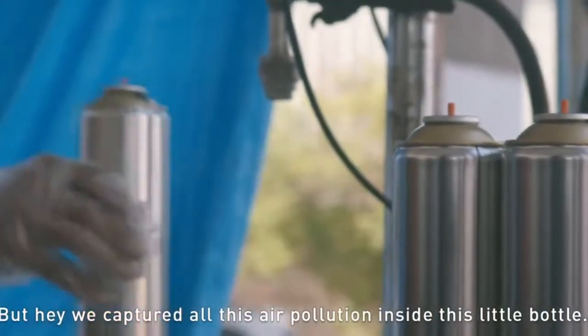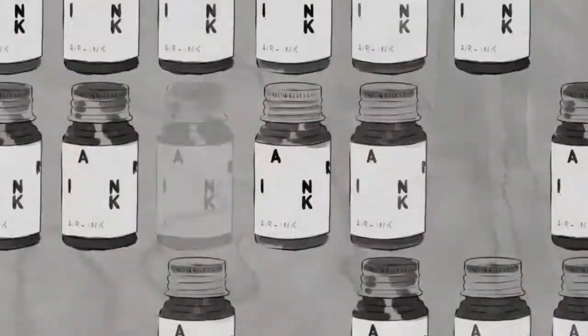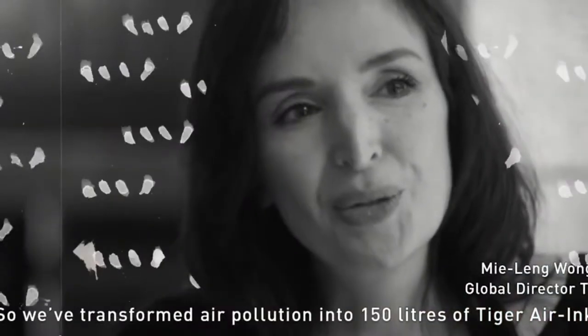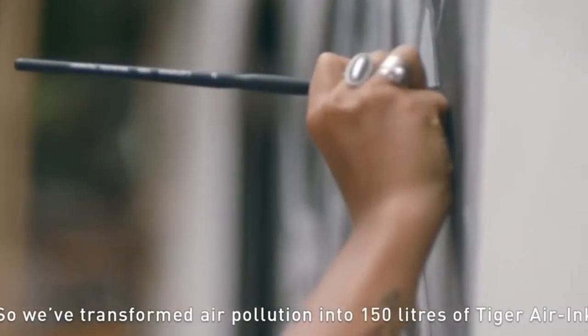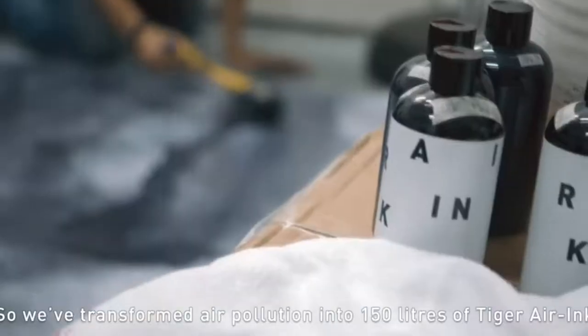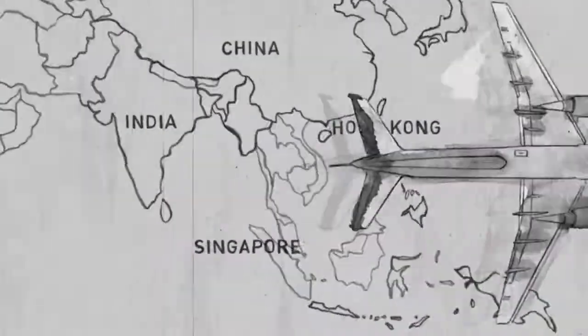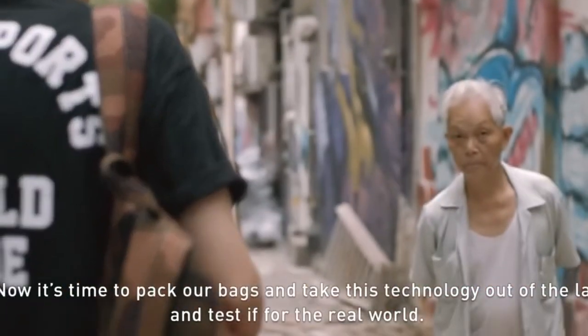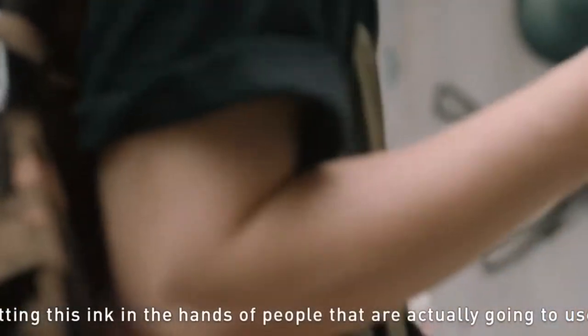But hey, we've captured all this air pollution inside this little bottle. And now you can paint with this. So we've transformed air pollution into 150 liters of Tiger Air ink. Now it's time to pack our bags and take this technology out of the lab and test it for the real world. Putting this ink in the hands of people who are actually going to use it.